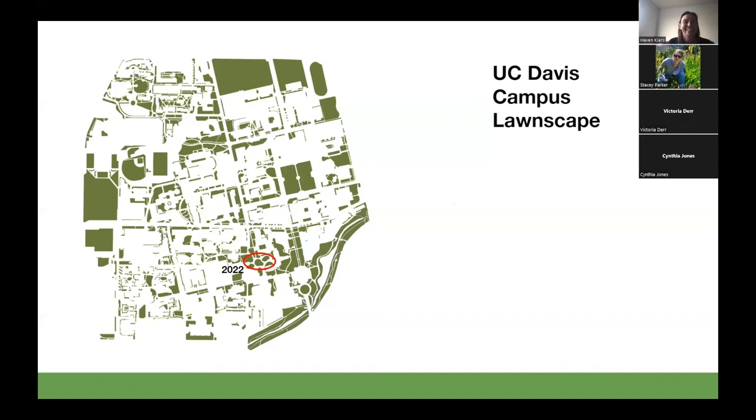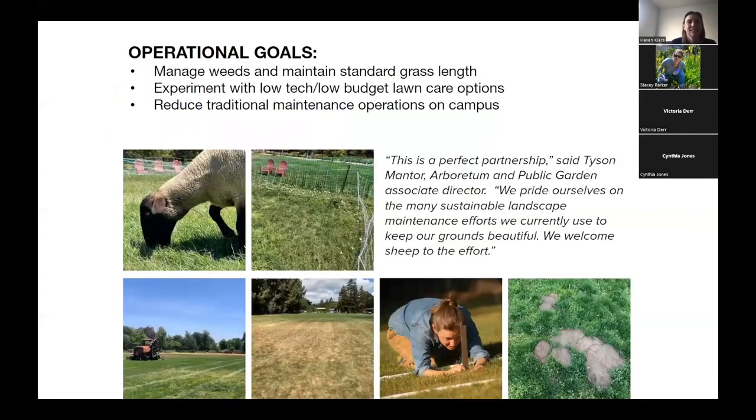So we are getting closer. We just had a sheep showcase last Friday. We primarily have the sheep graze during the spring. In the fall, it's actually lambing season and it makes it crazy, but we didn't want people to forget about the sheep and our program. So we had them out last Friday.